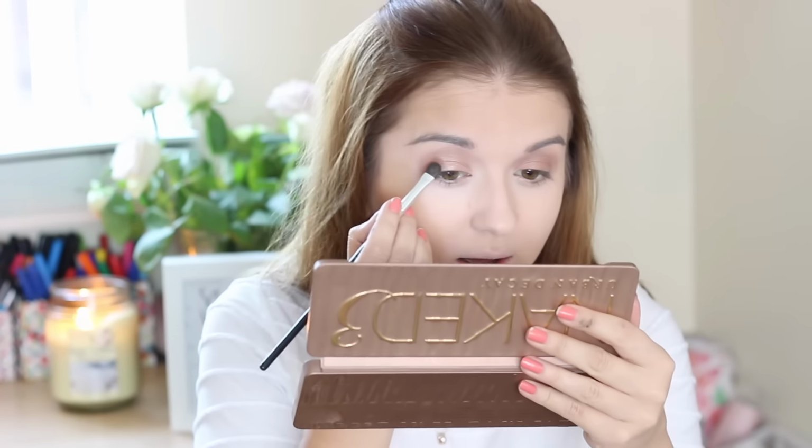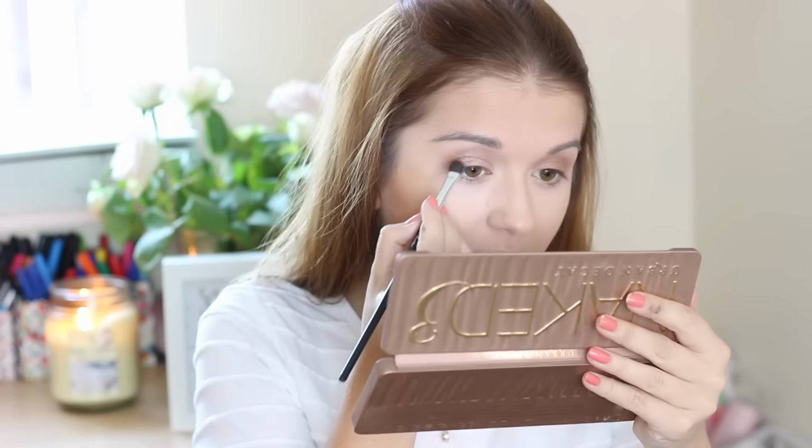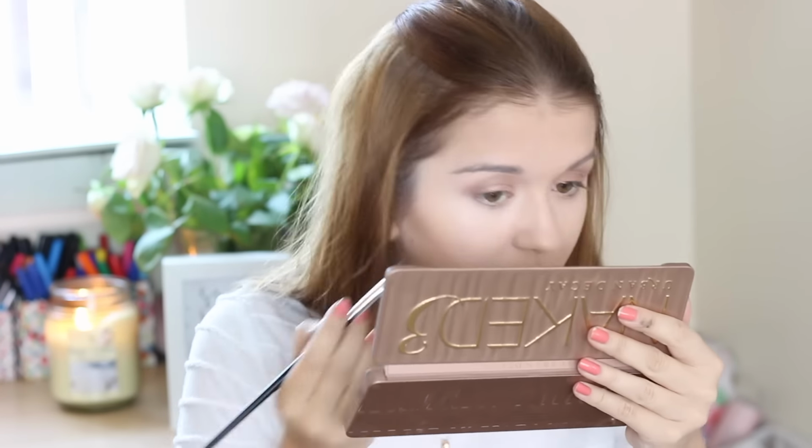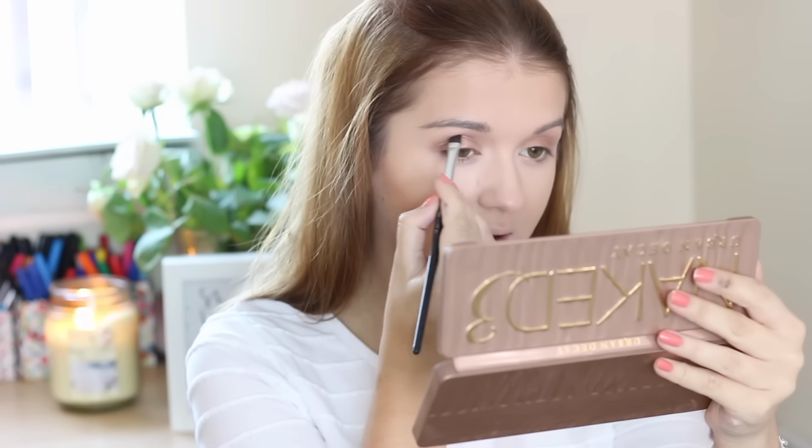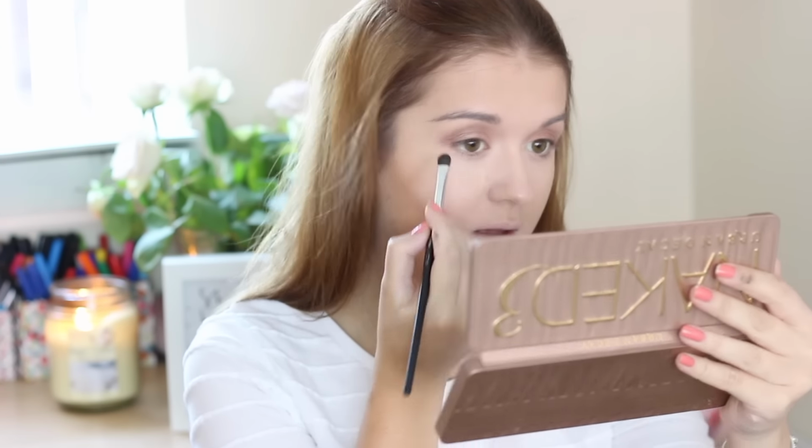So now I'm going to go in with the Naked 3 palette, which is gorgeous. It is so pretty. I just never ever use it. I'm going to take Liar, which is a purpley grey colour, and just take that on the outer corner. I was thinking there was fallout there. But it's fine guys, it is fine.